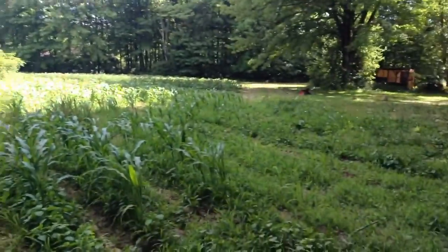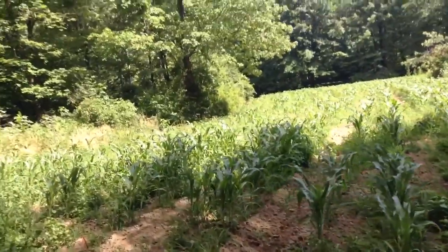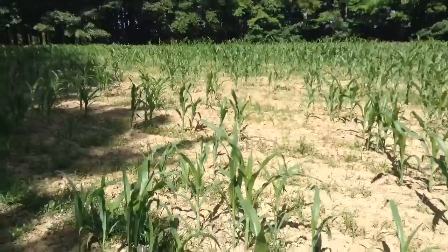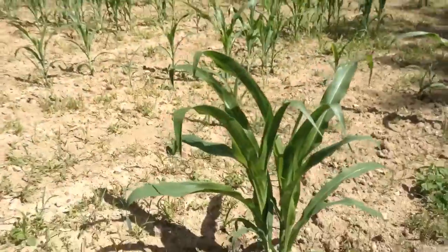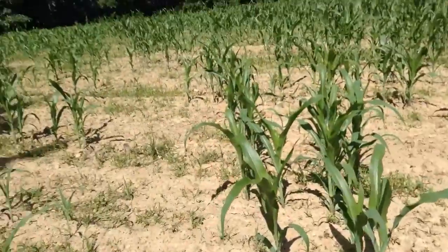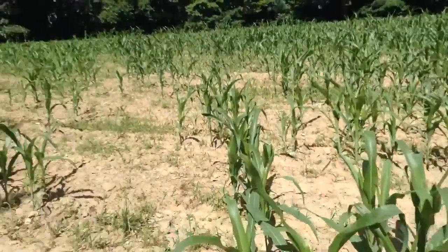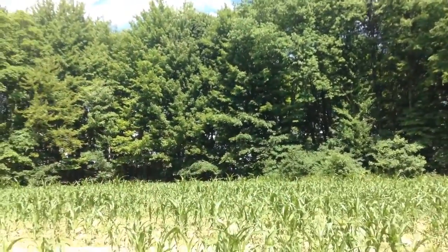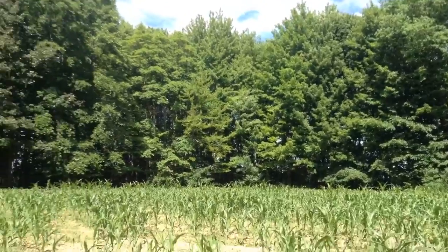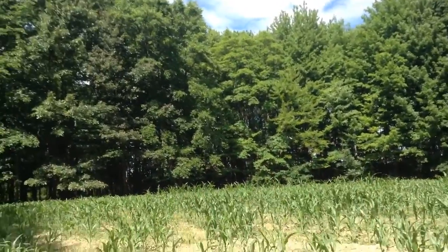And here's the bottom row, but from a different angle. There's all the corn. Potatoes are up there. Alright guys, here's the progress for the corn on the top field. It's a little patchy in this area, but it seems to even out towards that way. And you guys can see the taller stalks.